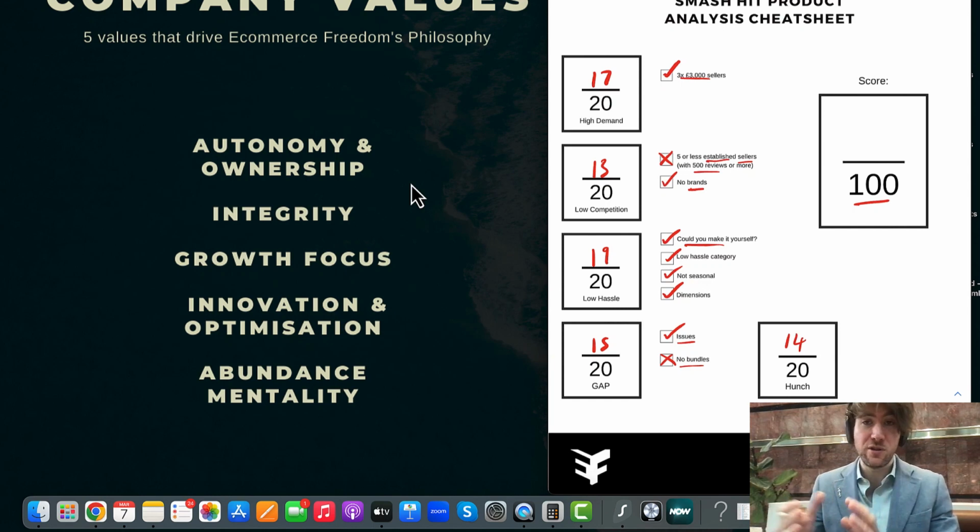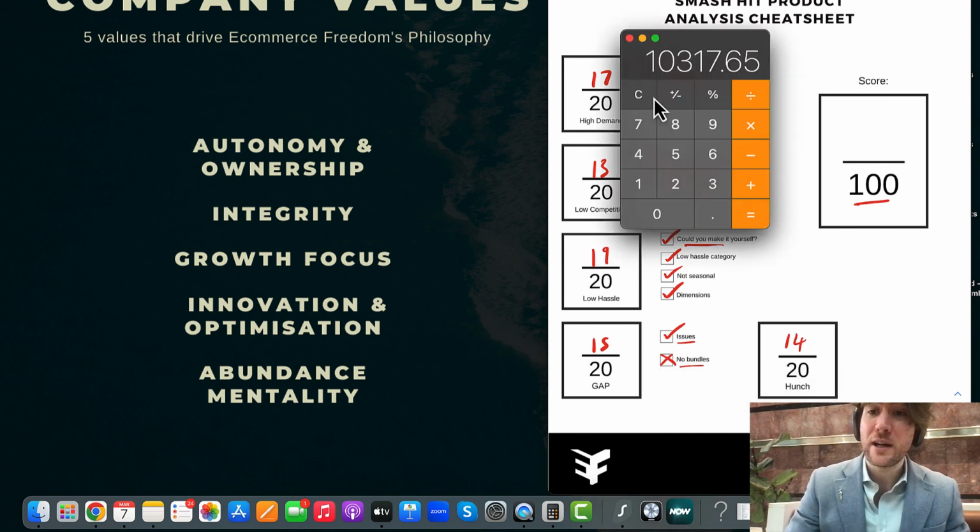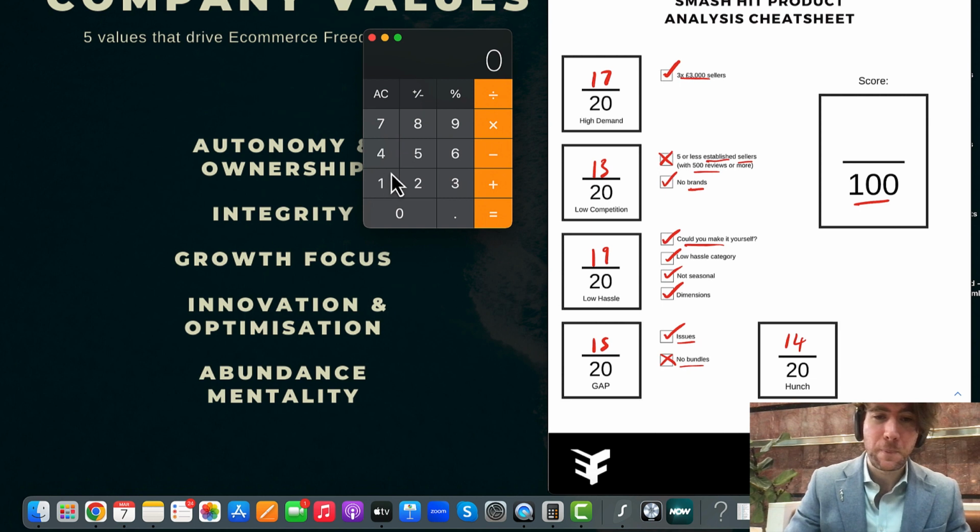I feel like there's opportunity. There's also some challenges. You're really going to have to fill the gap in the marketplace and do something better than everybody else. So what about a score out of 100? What are we going to give it? Well, 17 for high demand, 13 for low competition, 19 for low hassle, 15 for gap, 14 for Hunch. Gives us 78 out of 100.